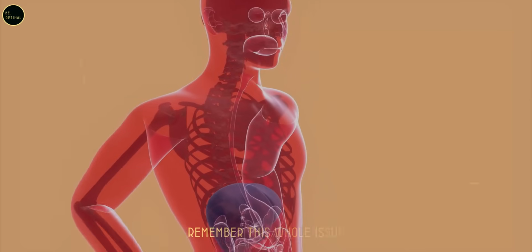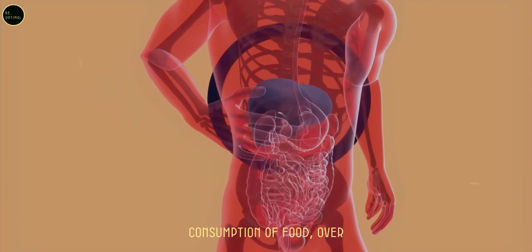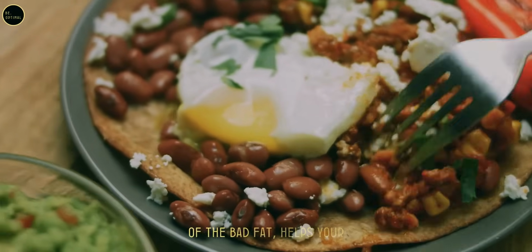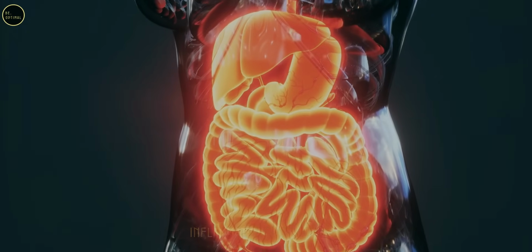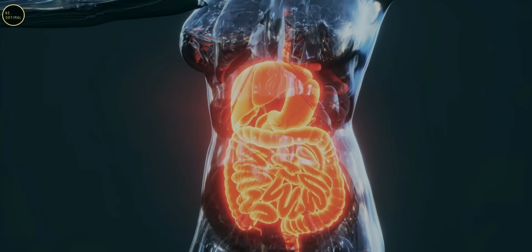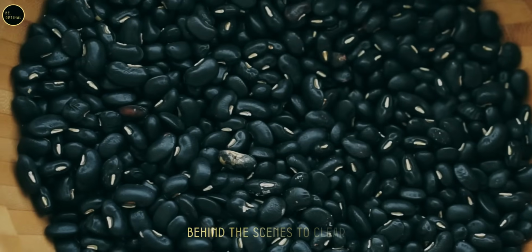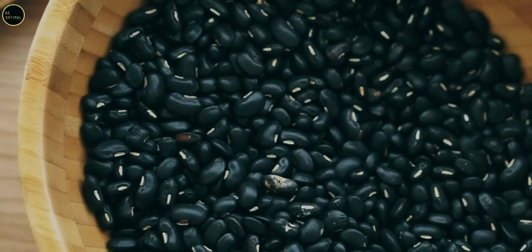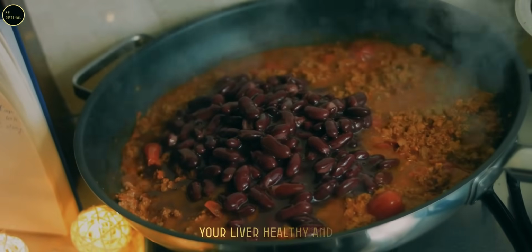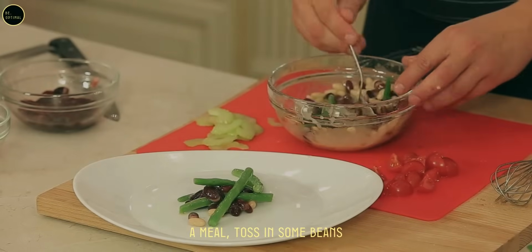All right, remember, this whole issue of fatty liver, one of the primary causes is overconsumption of food, overconsumption of calories. So eating beans actually helps you burn away some of the bad fat, helps your gut get healthier, lowers inflammation, and is a way of keeping you from overeating calories all by itself. Think of beans as your liver's cleanup crew, working behind the scenes to clear out unwanted substances. And the best part, beans fit into almost any meal, making it easy to keep your liver healthy and your meals delicious. So next time you're planning a meal, toss in some beans. Your liver will thank you.